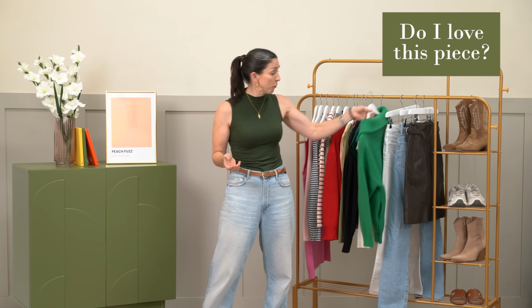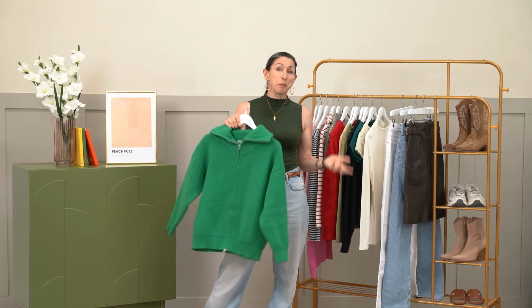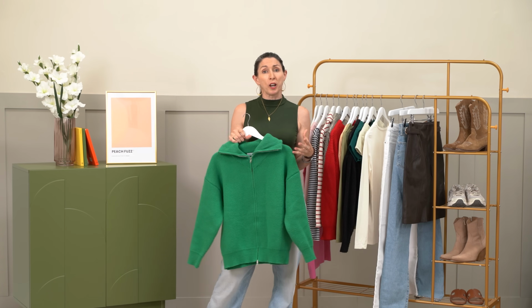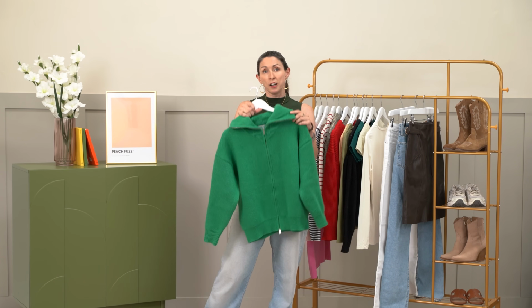So for instance, for me, a really cozy, chunky piece of knitwear. But for me, at the minute, I'm just not really going for that much bold color. It doesn't really mix and match with the more neutral tones that I prefer to wear. Feels a bit much. It's quite chunky as well. I'm preferring a bit of a cleaner line, so it's out.